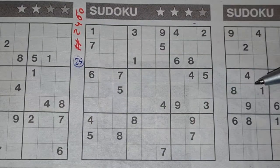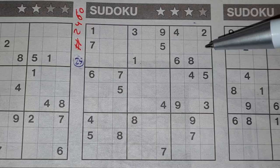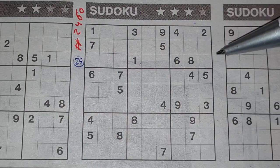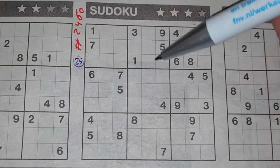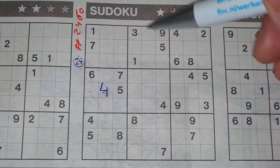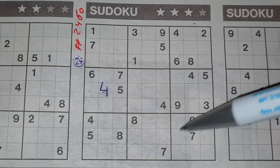Let me scan the puzzle. A lot of numbers. The 4, the 7 I can use. Let me use the number 4. 4 in this row, 4 in that row, so the row between. The middle row, the only 2 places for the 4 should be here or there. We see therefore no 4, therefore it should be there. Okay, I cannot continue with the 4 I believe. Yes, need to wait.